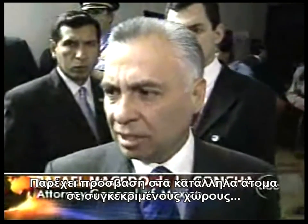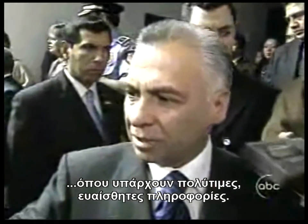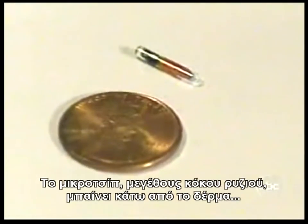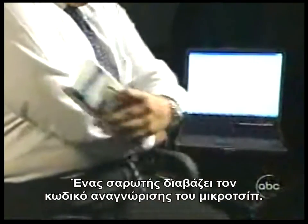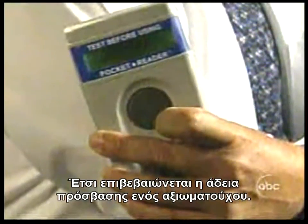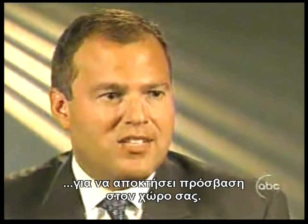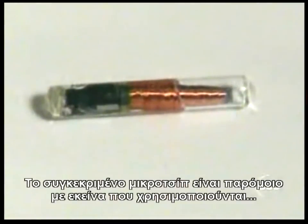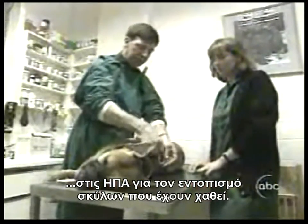It is to provide access, said the attorney general, to the right people in exclusive areas where there is valuable, sensitive information. The microchip, the size of a grain of rice, is injected under the skin and gives off a low-frequency radio wave. A scanner reads each chip's identification number to verify an official's security clearance. The microchip is tamper-proof, it's secure. No one can take your microchip and use it to their advantage to gain access to your facility. The chip, developed by Applied Digital Solutions, is similar to those used in the U.S. to identify and return runaway dogs.